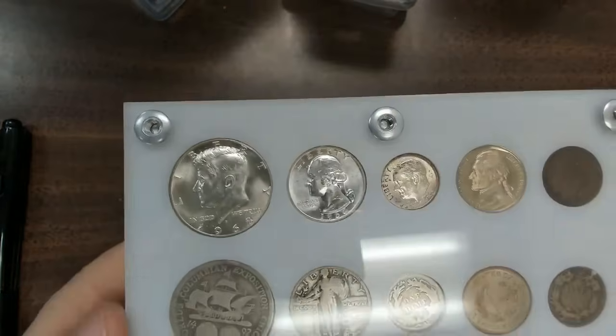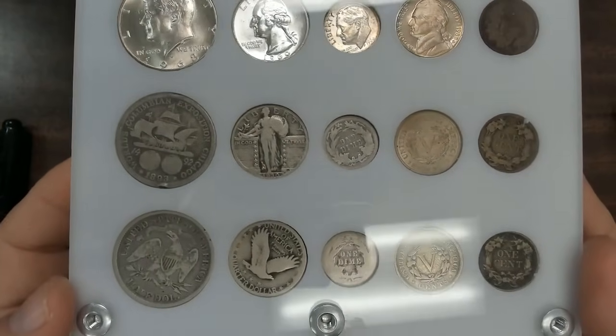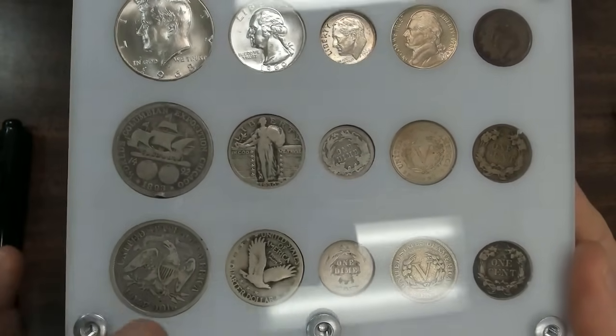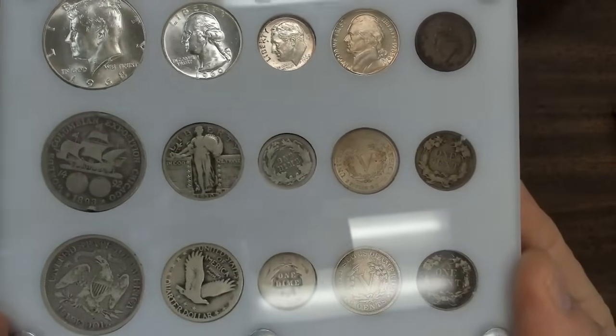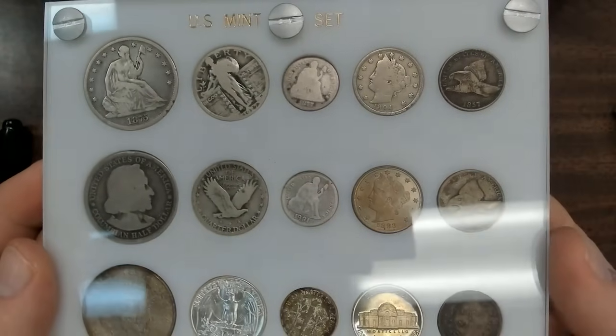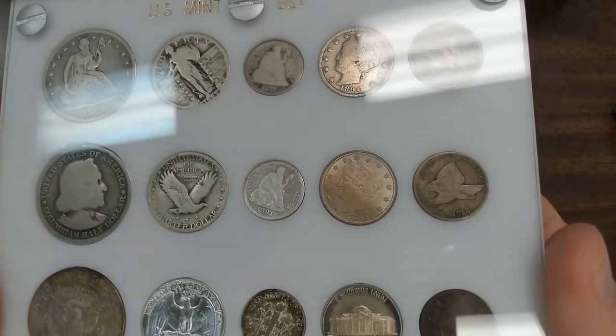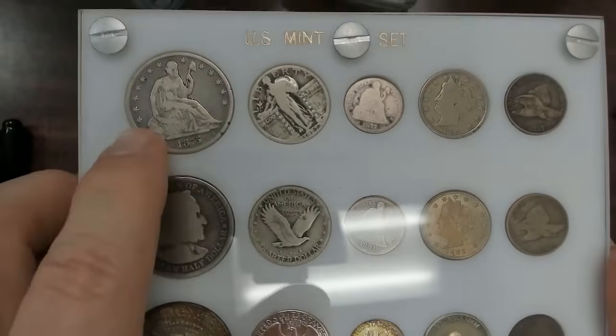Then here's a little mini typeset. I like this set. I like typesets. I like type coins. Not sure why that would be backwards. This is backwards and that one's not, but we'll flip them over here and take a look at them. Needs to be fixed. But, like I said, type coins get you an example. That coin looks uncirculated there.